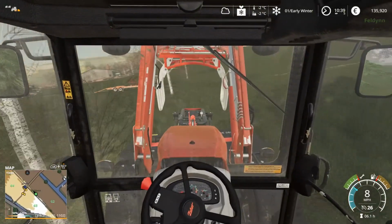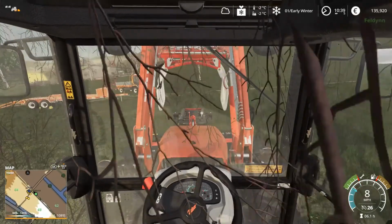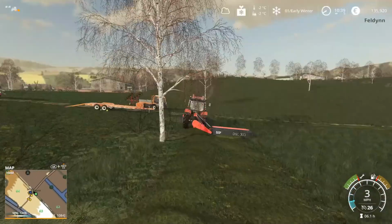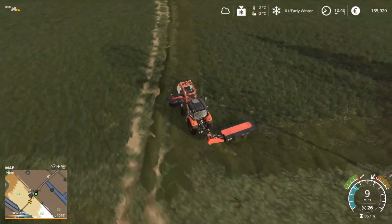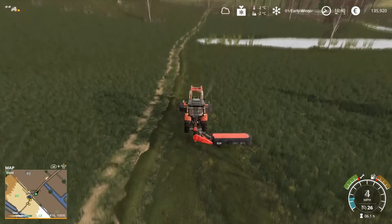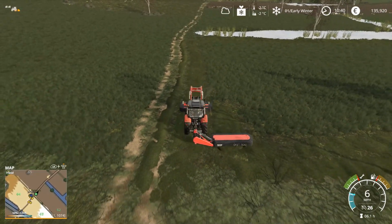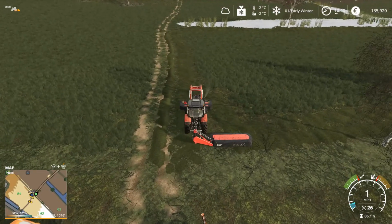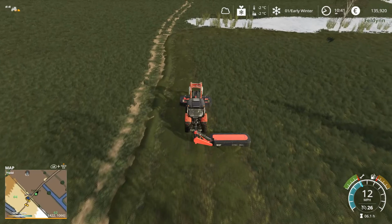not sure yet. We shall see how it goes. But certainly this seems to be working quite well. I am quite pleased with this. So we'll get a little bit more of a headland, as it were, and finish off this and see what we're doing later on.